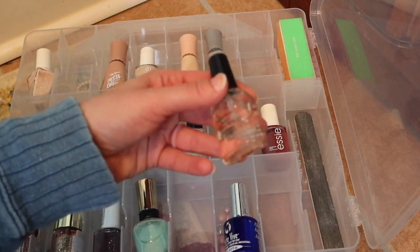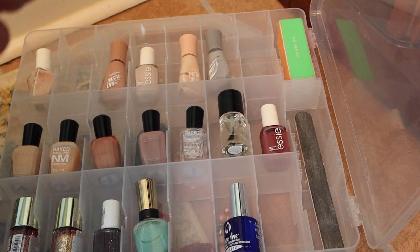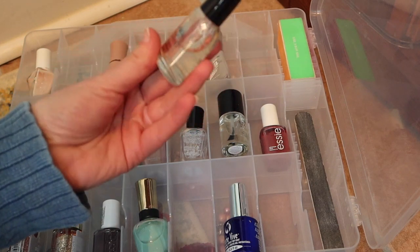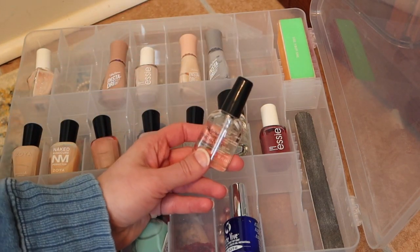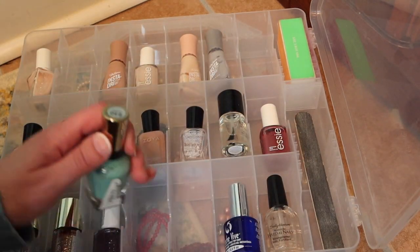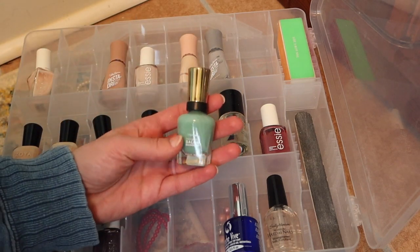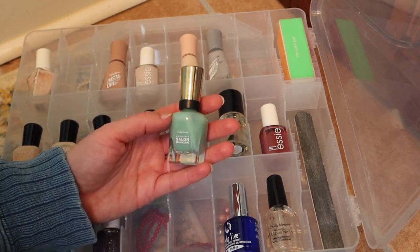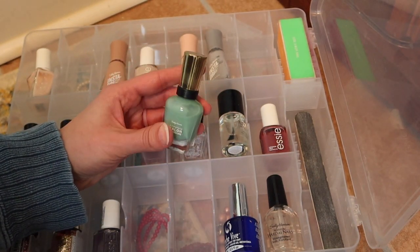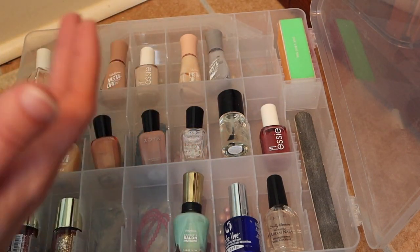I don't even know how old this is, so is there like a date on it? I don't see a date on here. I don't even remember when I got this. I feel like I just struggled to apply it because it was so thick. And this one is at least 4 years old. So I've joked with you guys, it's real.